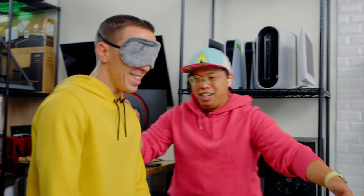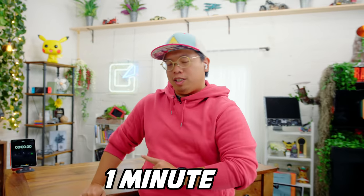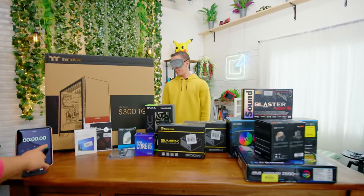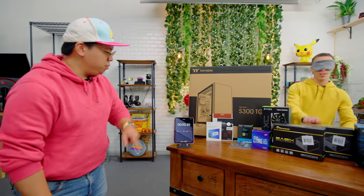Okay. I still can't see. So Austin is currently blindfolded. He's going to start building his PC for this blind PC build challenge. And as a reminder for the rules, for every minute that it takes Austin to build his PC, we're going to be donating $10 to Team Seas. I am ready when you fine gentlemen are. All right, so 3, 2, 1. Okay, all right.